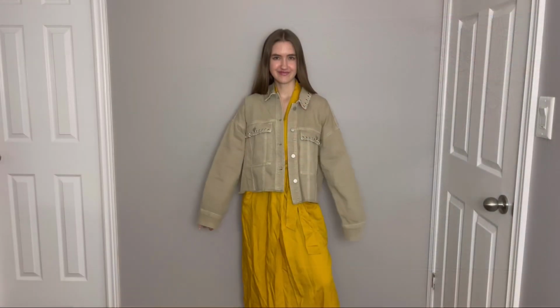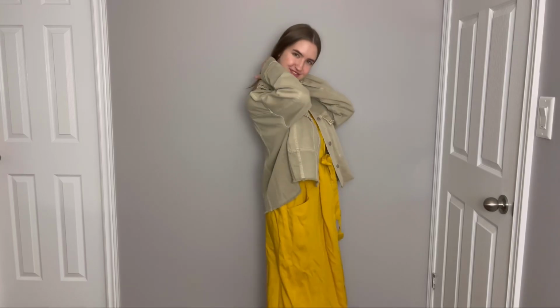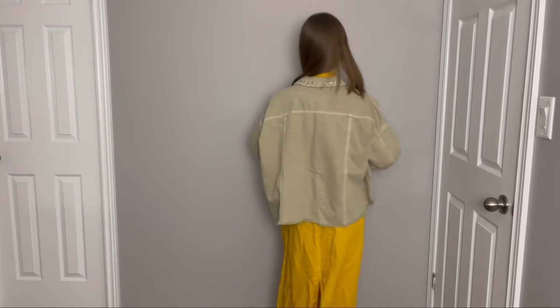Maybe not the best fit with this dress. The only reason why I'm styling these two together is because I didn't know what to style this dress with, and I didn't know what to style this jacket with. And so I just kind of, meh, put them together. Here you go. So here's the whole outfit. Okay jacket, okay dress. That's all I can say.